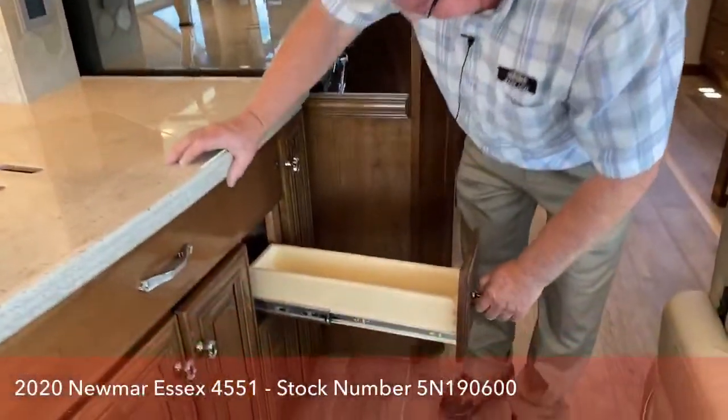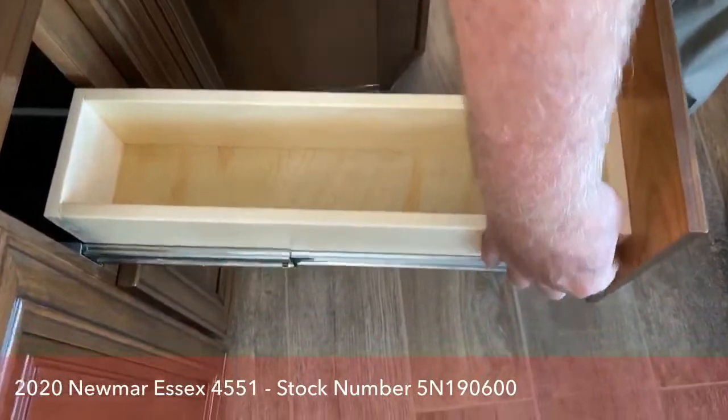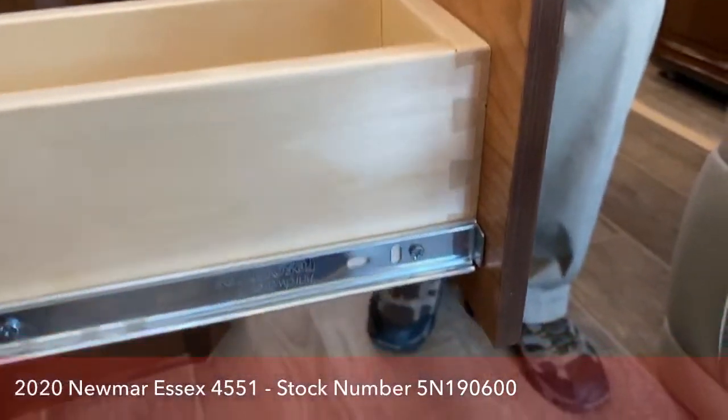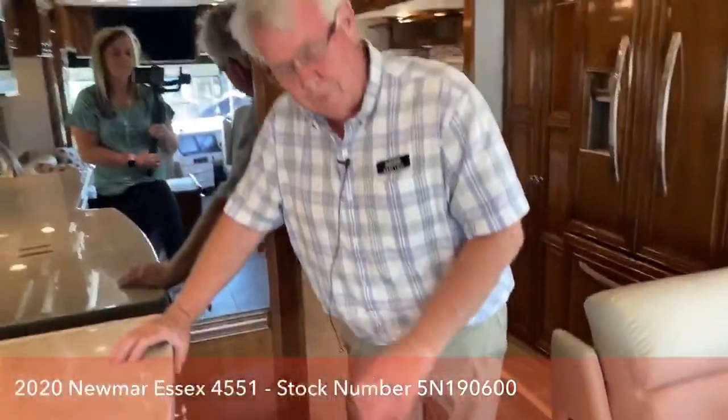And check out this drawer. As small as it is, notice the dovetail joints here. Newmar goes the extra mile. Again, when you know the difference, these are things that are going to hold up in time.